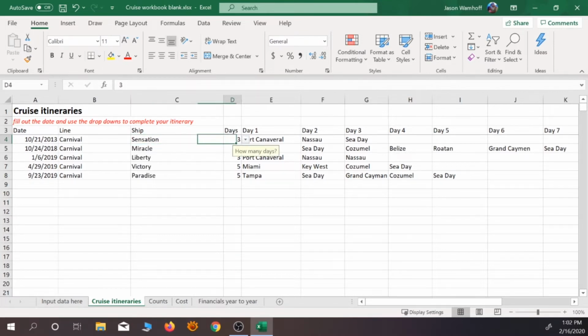Sensation, it's a 3-day cruise. It was out of Port Canaveral. We went to Nassau. We had a sea day, and then they dropped us off. I haven't put in the return on day 4 as a port. If you want to keep track of that, it'll just tell you you've been to Port Canaveral more times.